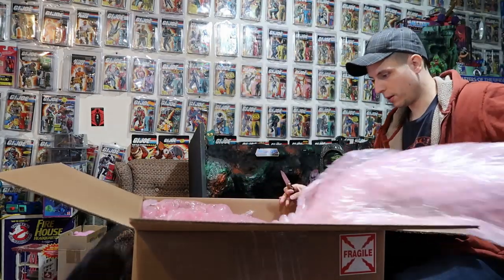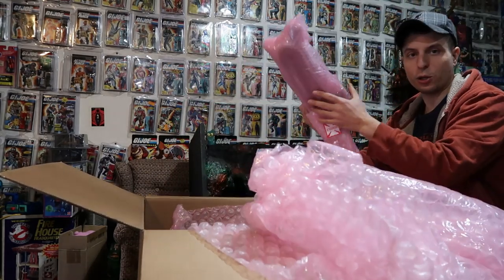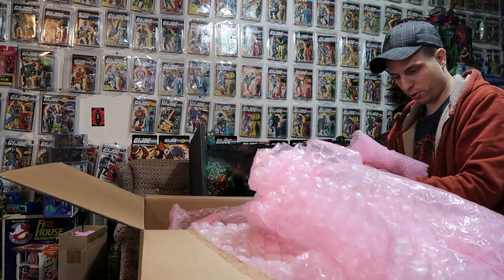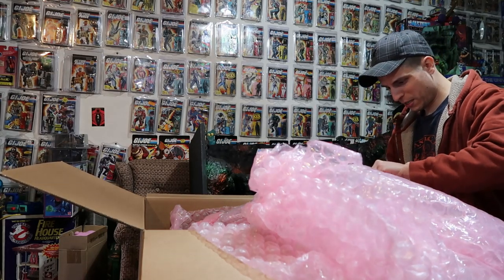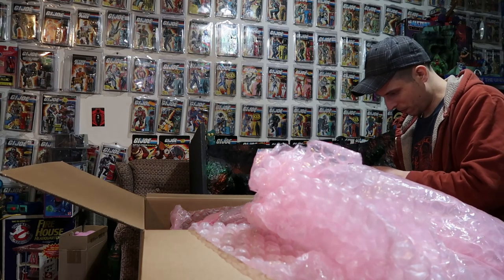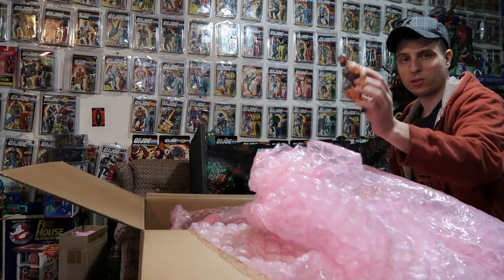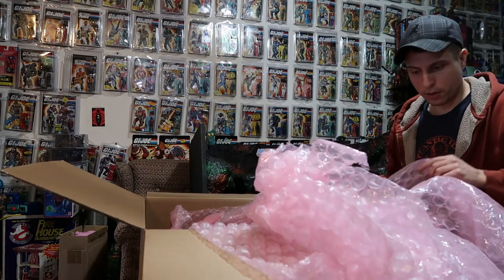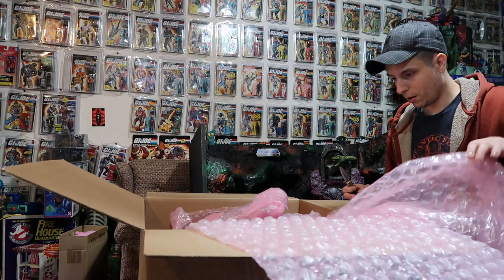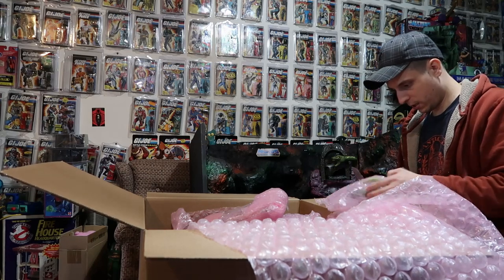Woo. All right, what do we got here? What do we got going on? Wrapping paper. He individually wrapped some of these figures. Put Fragile on it. What? Look at this. Oh, come on. The most mint Fisto I have ever seen in my life. Mint. Mint. But again, it's got to be, if it's never been played with. Whoa. Who's next?